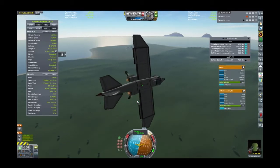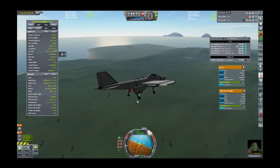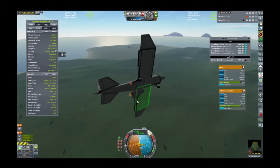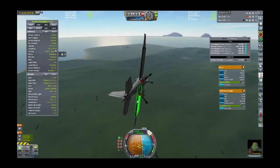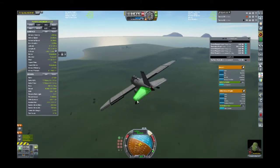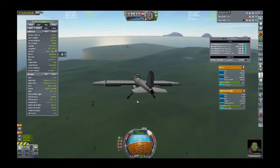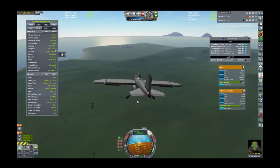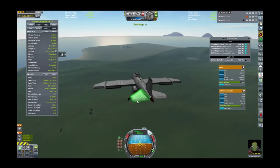Just need to bleed off some of the speed, that's all. I don't think I can land this at 100 meters per second, given that I think its takeoff speed was around about 40. So we should be able to keep it in the air at just above 40 meters per second.